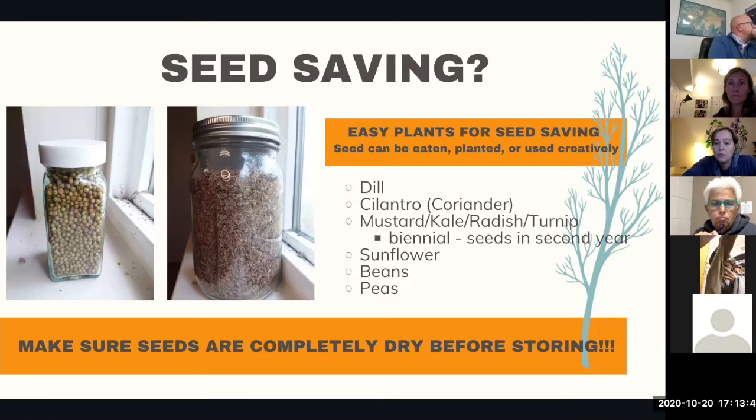Dill and cilantro will bolt and send up a flower pretty reliably. If you don't harvest them, or even if you do, they'll find a way. And once those flowers start to turn brown, then you'll see the seeds forming on the end of the flowers. You want them to be nice and brown before you harvest them. You can cut off the whole flower head, or you can try and strip the seeds off.